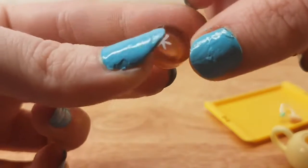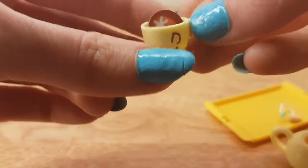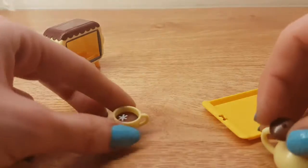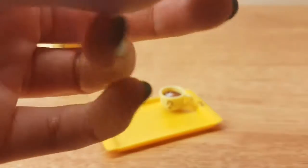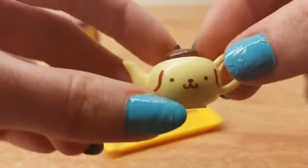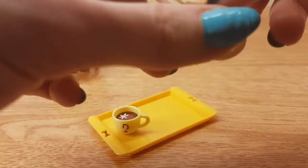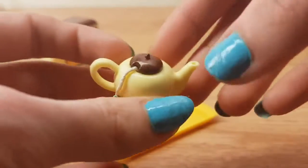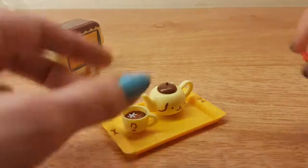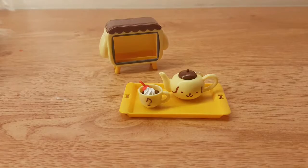You have your little tea. So this is the little cup. The tea goes in the cup, like that. A little tray. A little teapot. A little doggy pot. And you can pour your tea into the teapot. And we also have a little tea bag to put in the teapot. And then this little bit goes like that, so it can come out of the teapot. We also have some little cream to put on top of the tea. And that is the TV set.